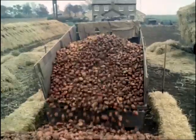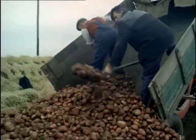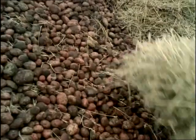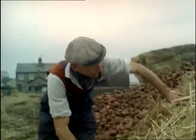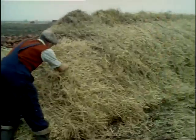The crop takes about 6 weeks to harvest, and then it must be put into dry storage as quickly as possible. About a half of Britain's potato farmers still harvest by hand and store the crop in field clamps like this one in Huntingdonshire.